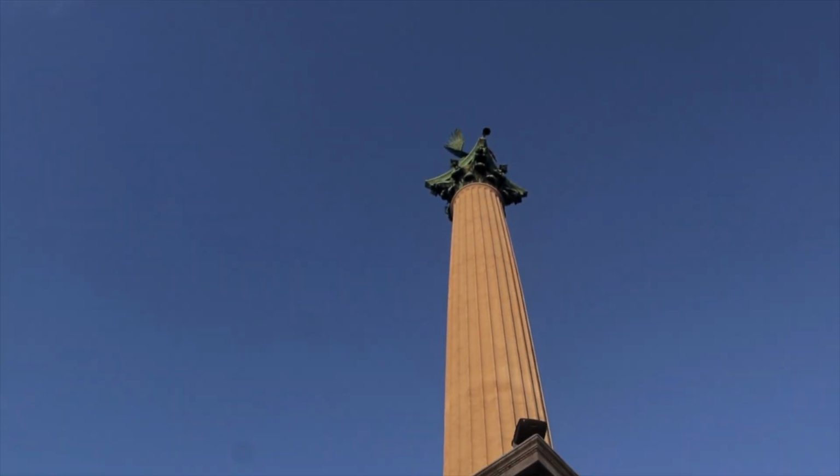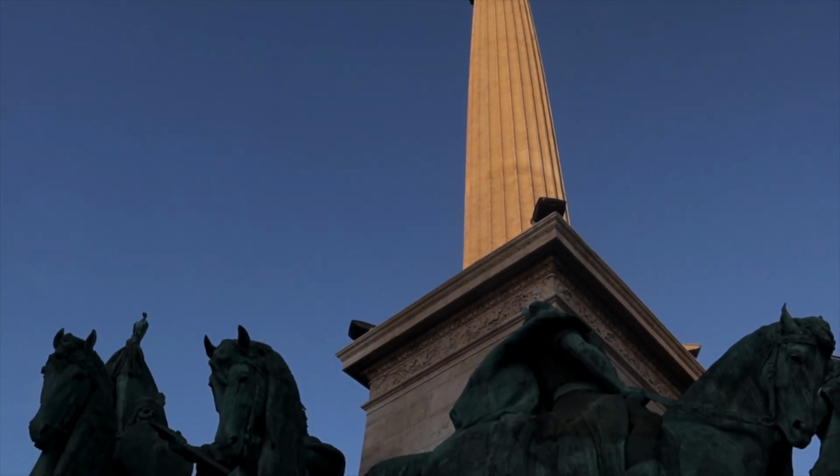The monument is massive. I mean, just look at how tall that monument is. But we're just gonna chill here. We're gonna wait for the sunset. And I think the sun's just gonna set right over there. It's gonna be absolutely stunning.